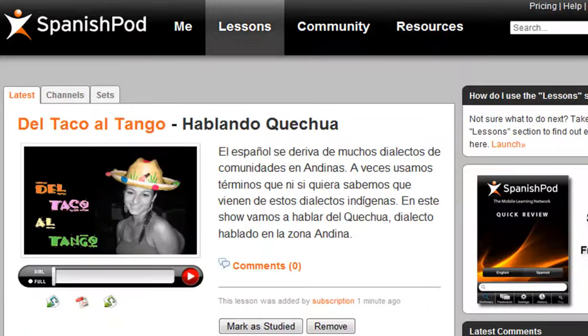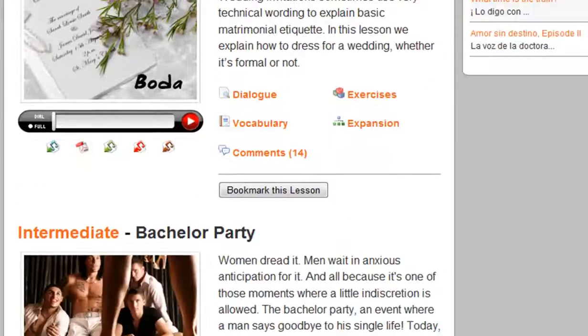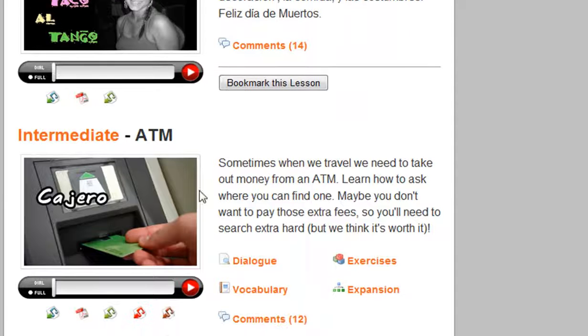You also have a selection of podcasts, as the name suggests, Spanish Pod. This is their kind of speciality, if you like. You have all different levels and lots of different themes and subject matters. So for example, here we have an intermediate lesson on how to use ATMs and abroad.